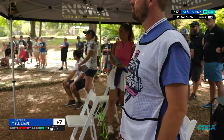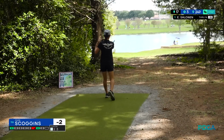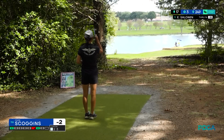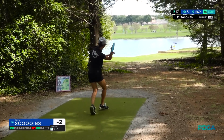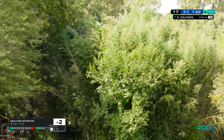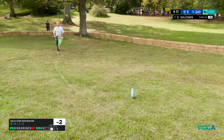Great shot from Katrina. There's just so many nerves. I mean, how long is the walk from 16 to 17? Long. Were you just thinking about this shot? You're like, wonder what the wind's doing. Yeah. What am I going to throw? My stable one or my overstable one? Also, this is the harder of the 2 pin positions on the pizza slice.